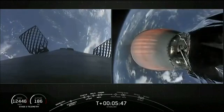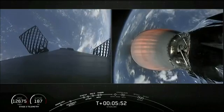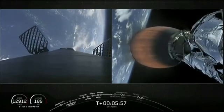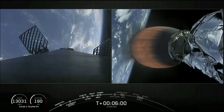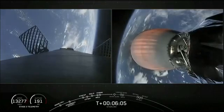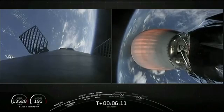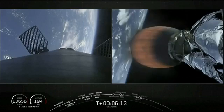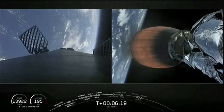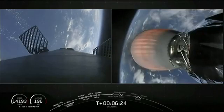On the left-hand side of your screen, we can see stage 1 coasting. Using nothing but those grid fins, we see them articulate here and there as they continue to steer. And we also utilize nitrogen gas for occasional little bursts, and we use that for attitude control, which sometimes you can catch a glimpse of as little white puffs. Second stage continuing nominally, now at 1.5 Gs of acceleration.